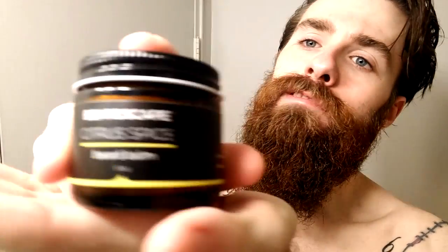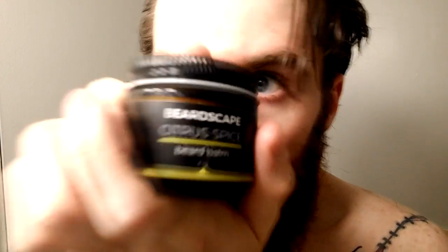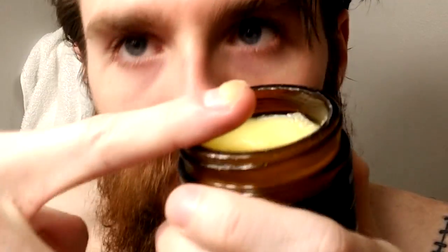Organic jojoba oil, organic argan oil, beeswax, sweet orange essential oils, organic clove bud, and vanilla. Amazing. If you don't buy anything else from Beardscape, and you only decide that you're gonna buy one thing from Beardscape, buy this. Citrus spice. If you're a fan of beeswax beard balms, this is definitely where it's at.